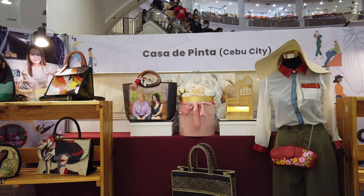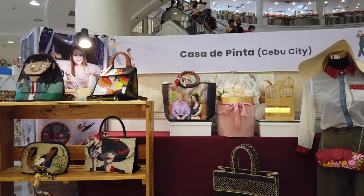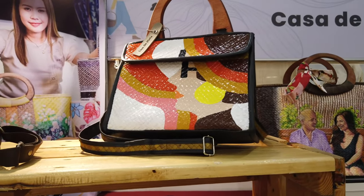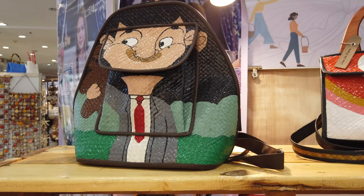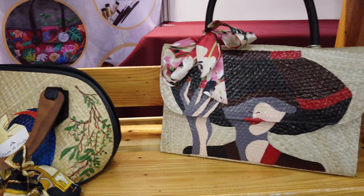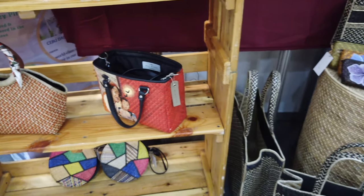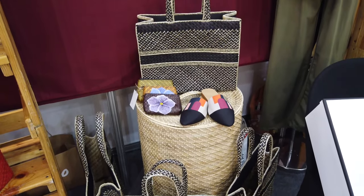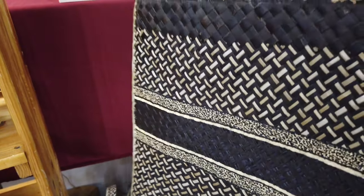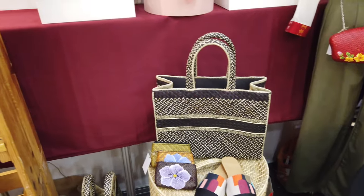Here are some top quality accessories, bags, and shoes from Casa de Pinta, Cebu City. So look at their products, so different because they are painting them. That's Mr. Bean there. Wow. I could say that this bag is so world class. Look at this. And they hand-paint it, ma'am. So they hand-paint that one.